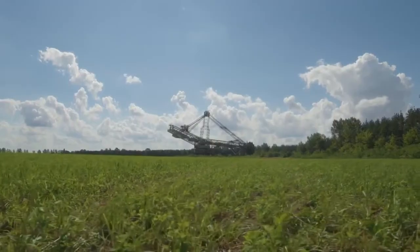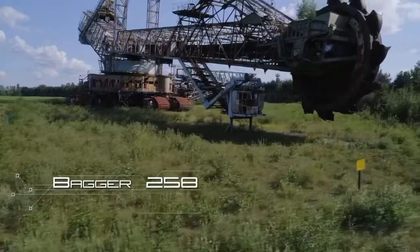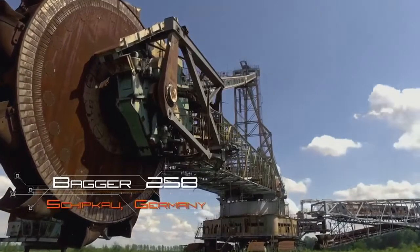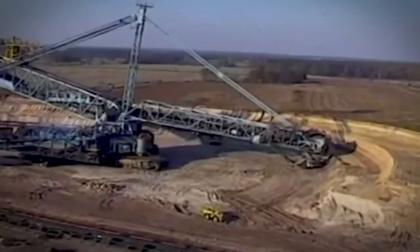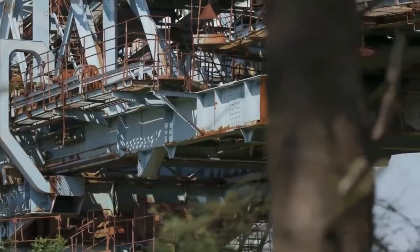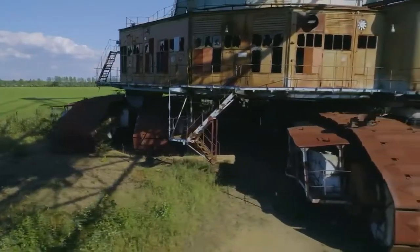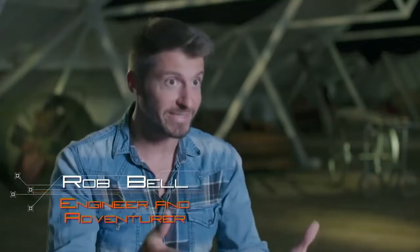Rusting away in a remote field in rural East Germany is the massive bucket wheel excavator Bagger 258. Under communist rule, it begins work in 1965, and though it's designed to extract coal with efficiency, it's slow. At around 4,000 tons, it's only able to move at 6 yards a minute, and moving is no simple matter. That's hardly going to beat any world land speed records, but it's actually extremely impressive when you consider the size and the weight of this thing.